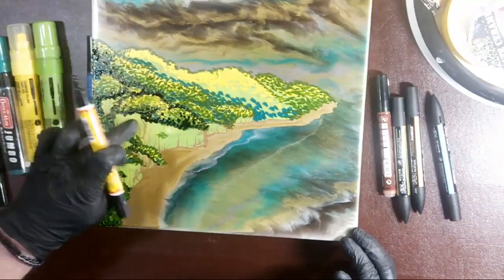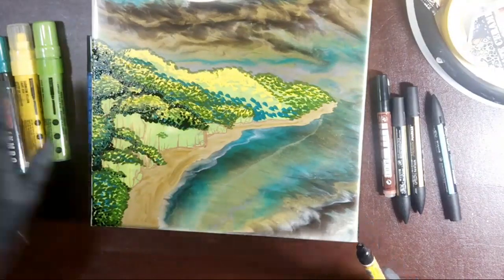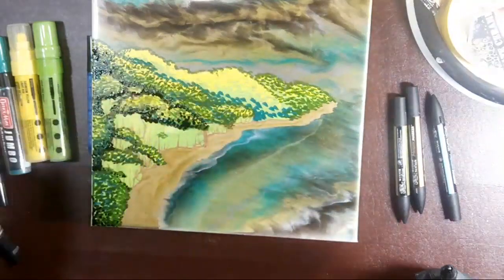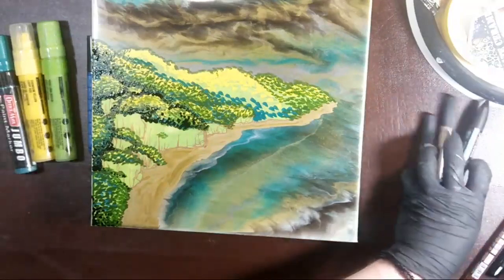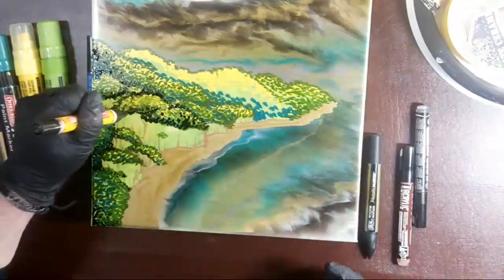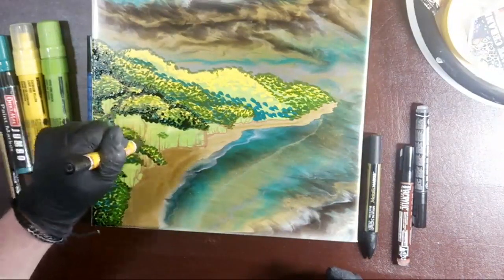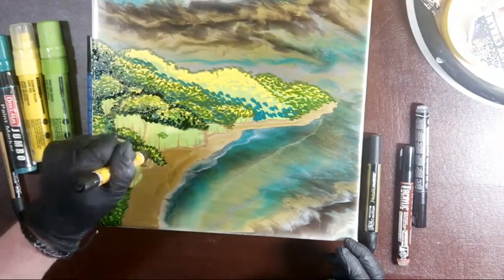I'm leaving these spots right here because we're going to come back. We're going to use some gray, some black, and a little bit of the burnt sienna. And we're going to add the stony, rocky kind of look in there. But you just have to pick out your areas that you want.